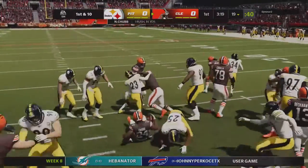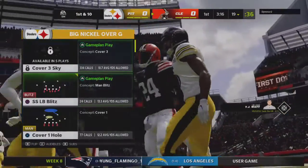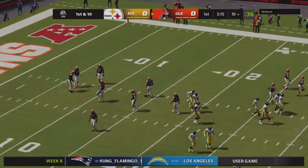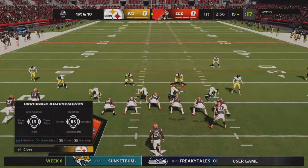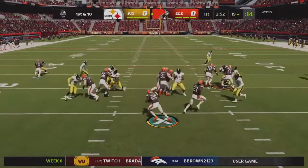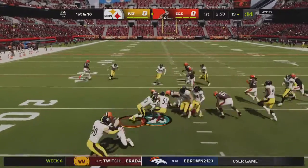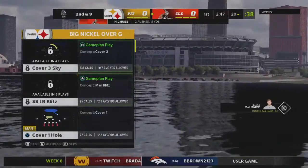And they'll get him down up past the 15, just shy of the 20. First down yardage on the first play of the drive. Give him 14. Taken down at the 20 after a gain of just 1.